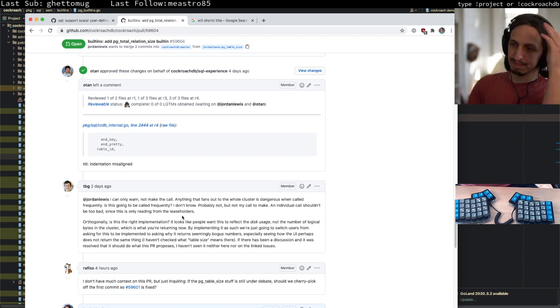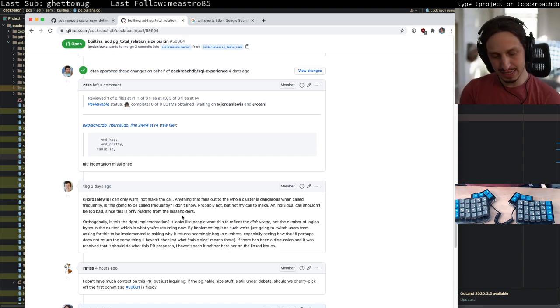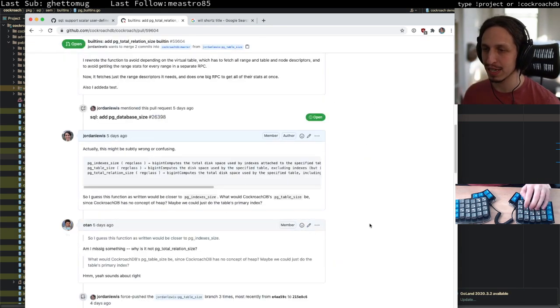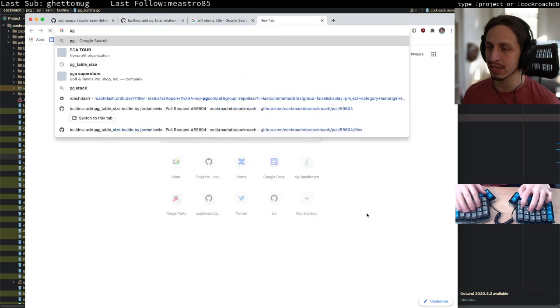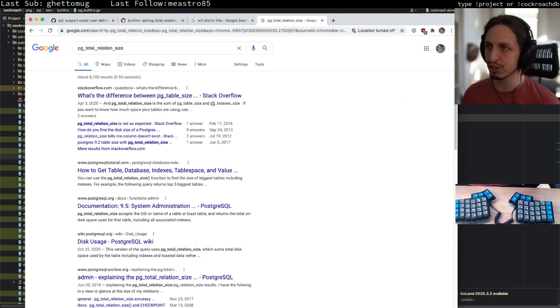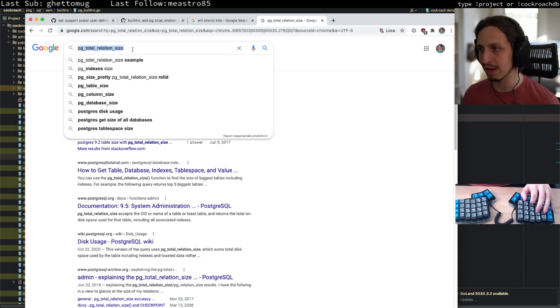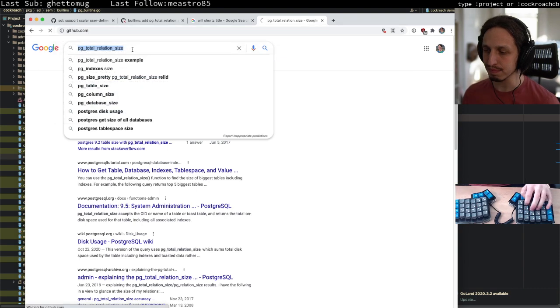I think the thing about this being called frequently is, ultimately, why are we doing this again? I think it's because there's a lot of tools that people like to use against Postgres-like databases that end up calling this thing, PG total relation size, and it would be good to support it from a compatibility perspective.